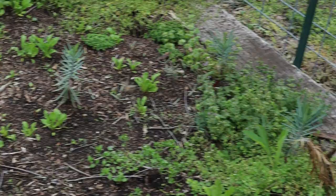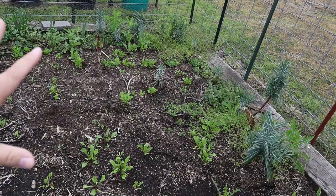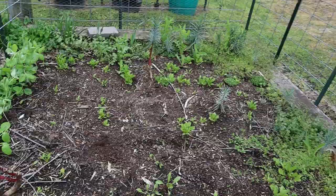All of this stuff is medicinal, so I'm not totally apt to pulling everything out. As long as it's around the edging, that's fine. I have been keeping the center beds fairly clean, just so it doesn't take over what I'm trying to actually grow to eat. So that's the beet bed, and that's the reason why it's kind of weedy.